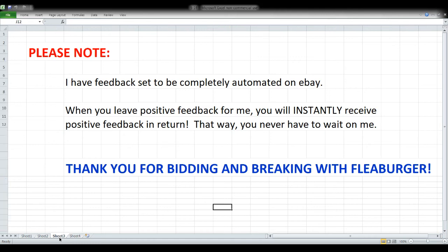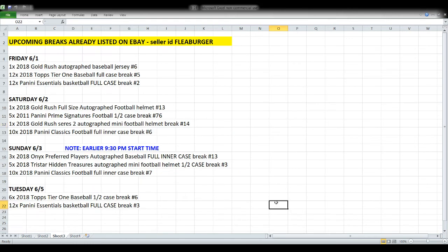We are next going to take a look at what's coming up in the days ahead. This is the stuff that's already listed on eBay that we'll be breaking over the course of the next 5 days. So tomorrow night we've got an autographed jersey, a full case of Tier 1 baseball, and another full case of Essentials basketball. On Saturday, a full-size autograph helmet, a half case of 2011 Prime Signatures, and a Gold Rush Series 2 mini helmet. And also Saturday night, another 10-box case of Classics football.